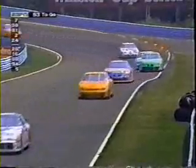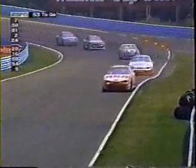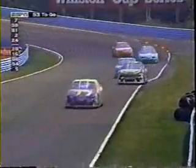Steve Park still going by the Burger King Chevy. Labonte and Dahlin back there running pretty close. Here comes Joe Nemechek after that spin. He's working his way back up to the 23rd spot. Yeah, he's gained about three, well, more than that, positions since the incident.